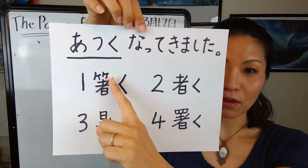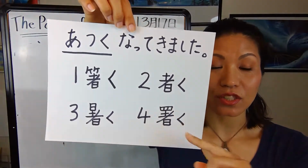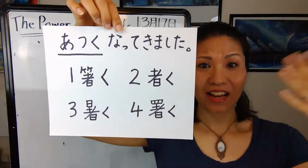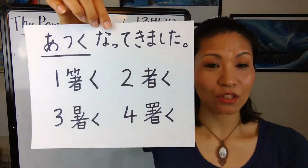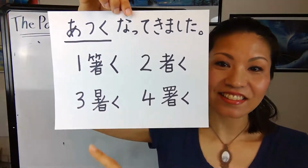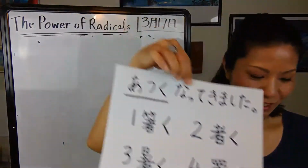This means bamboo. This means the sun or time. This means actually eyes. Then it's talking about the hot, 暑い, and the sun. When you have the sun, it's hot. So you can guess, even if you don't know the kanji. That's the power of radical. The answer is 3. Yes, everyone doing good. So this.